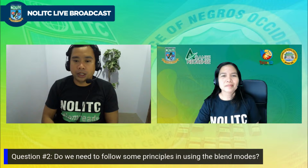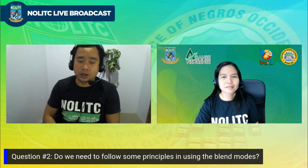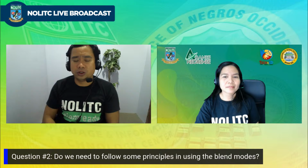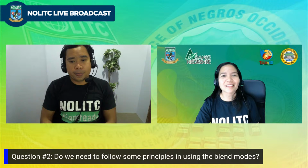Like for example, kung yung purpose mo is yung contrast, so pinaka best talaga yung contrast at saka yung blend modes. Then doon sa contrast groups, you have to try to experiment talaga kung saan ba talaga yung gusto mo na output, na result. Yeah, right. Because it seems like if you wanted to get a perfect effect of the image, you really need to experiment different blend modes, right?